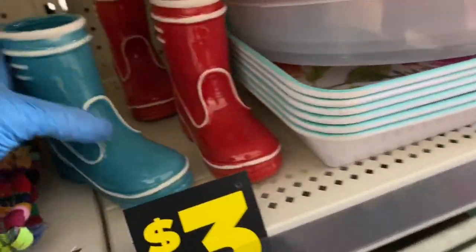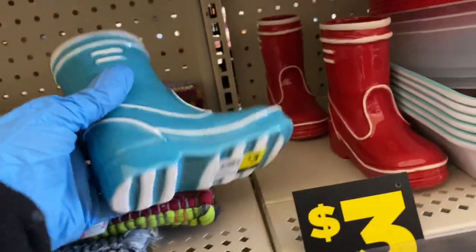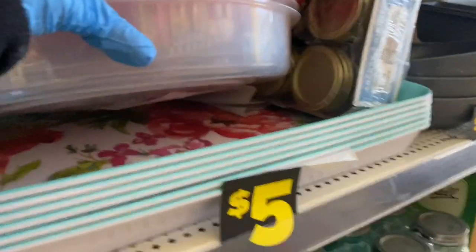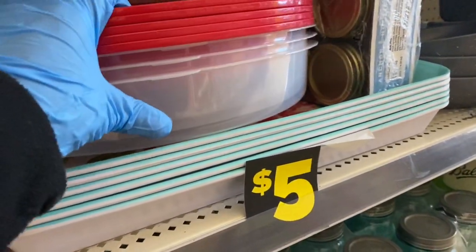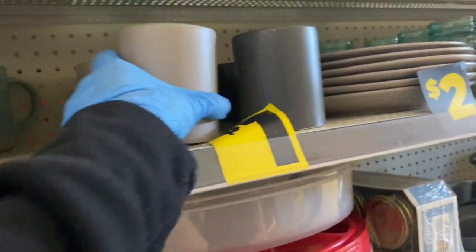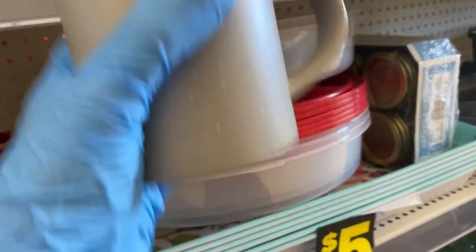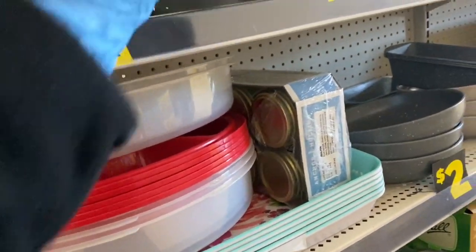Oh, look at these. These are ceramic. You can put flowers in these. So they have it in the turquoise and in the red boot. So here's that big platter to match. $5. So these mugs right here, guys, and they're nice quality. I love this color. That's $1. And here it is in the darker gray.